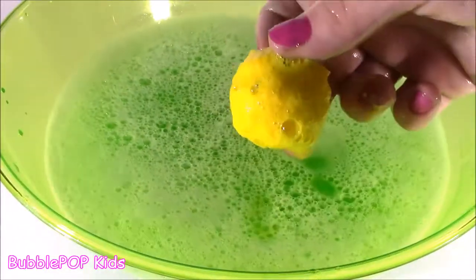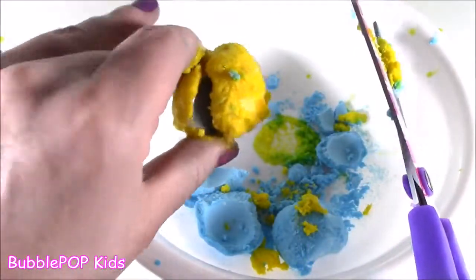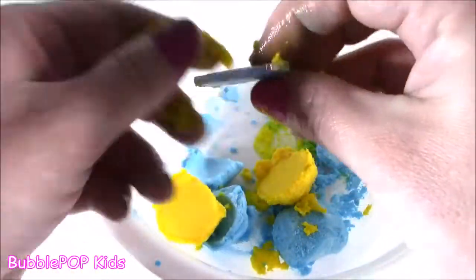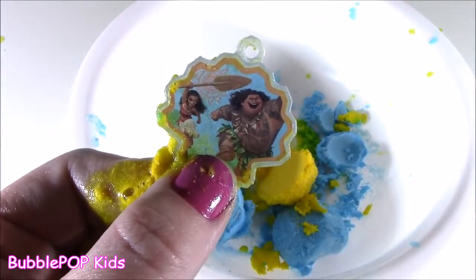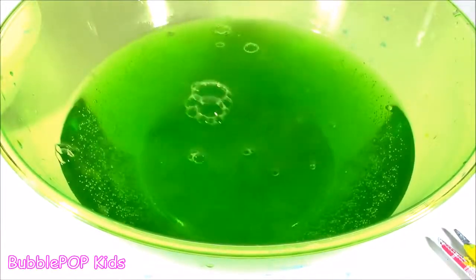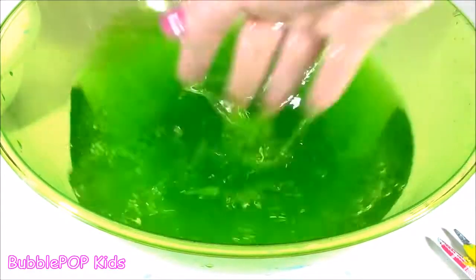There we go. Ooh, that was easy. Which one are we gonna get? Look at that. We got Maui and Moana. Of course, blue and yellow make green. Look at this water. It looks so crazy. It looks like green Hawaiian punch.